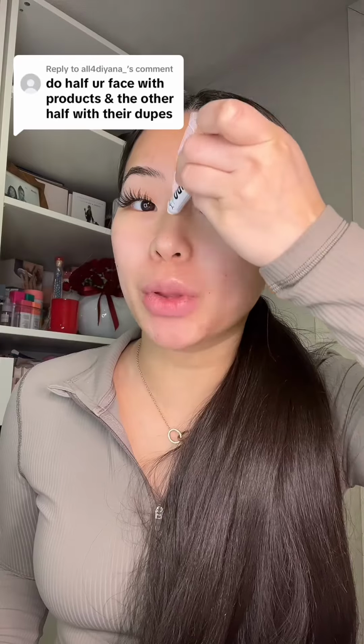Do half of your face with products and the other side with their dupe. The amount of new dupes that I've gotten, the culture of dupes needs to be studied. First of all, Drunk Elephant Deep Bronzy. We love her. We eat her up.